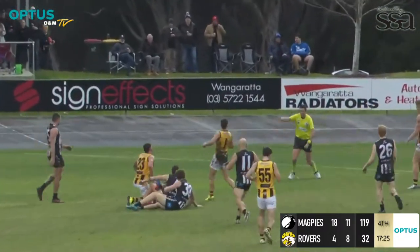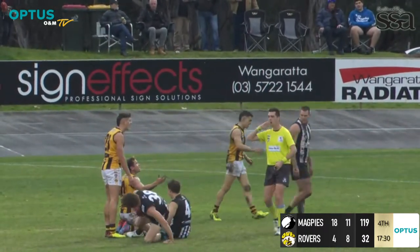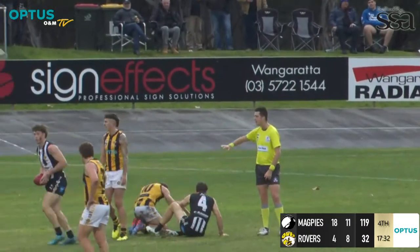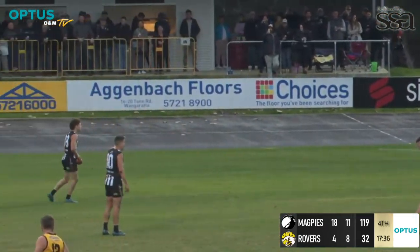If you've just joined us, it's not very close, but it's good, exciting action. Ooh. And Wangaratta going to get a free kick here. I'm not sure what for. He's played too high, but I reckon he bumped him in the side. To Tyler Norton. Yeah. 119 to 32.